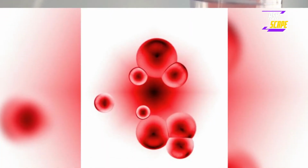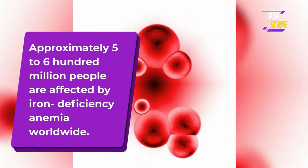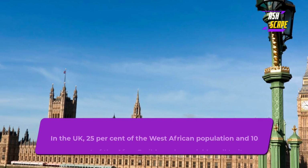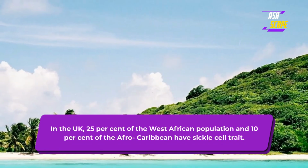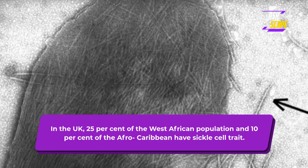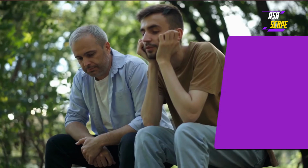Approximately 500 to 600 million people are affected by iron deficiency anemia worldwide. It is most common in menstruating women. In the UK, 25% of the West African population and 10% of the Afro-Caribbean have sickle cell trait. It affects both the sexes equally.